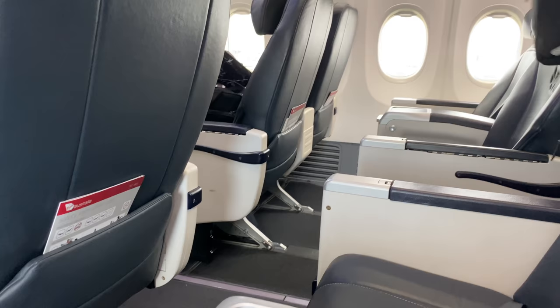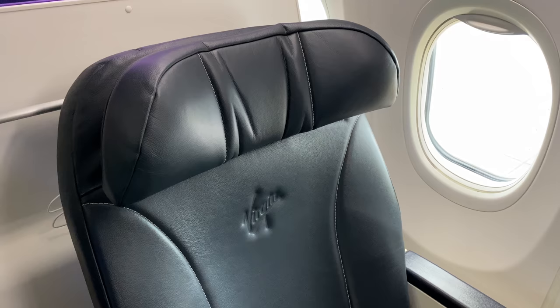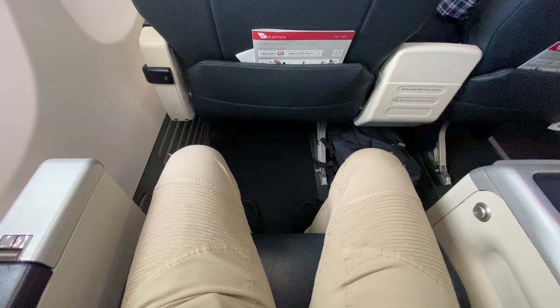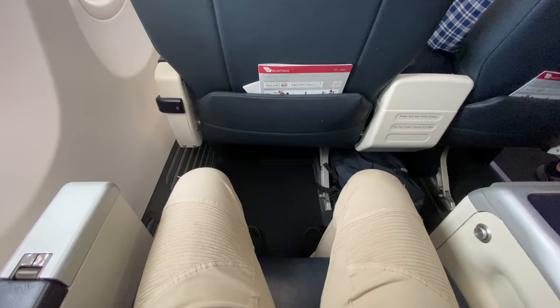Welcome on board Virgin Australia 737 Business Class. There are only two rows here in the 2-2 configuration, so 8 seats in total. My seat today is 2A, looks like this. Keep walking, we're number 16.